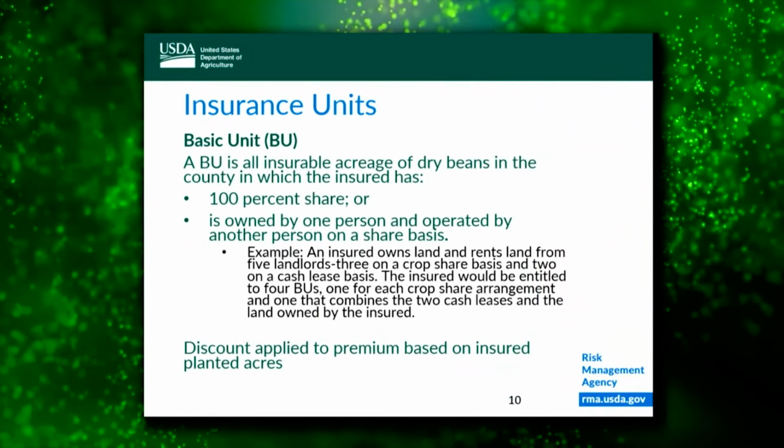So a basic unit consists of all the insurable acreage of the dry beans in the county in which you have 100% of the share or are farming it on a share basis. An example to illustrate this is if you own some land and you're renting land from 5 different landlords. 3 of those rental agreements are on a crop share basis and 2 are on a cash lease basis. In this case, you'd be entitled to 4 basic units. You're going to have 1 for each of the crop share arrangements because they're with you and a different individual. And then 1 that would combine the 2 cash leases and the land you own, because that's going to be 100% share. One advantage to the basic unit is that there is a premium discount that applies. And that discount's going to be based on the number of planted acres.